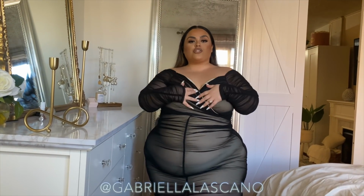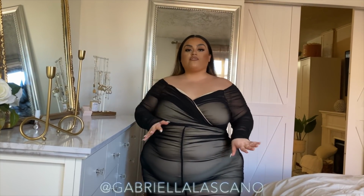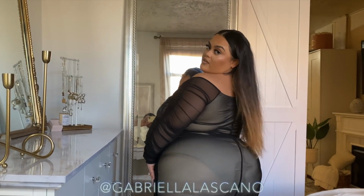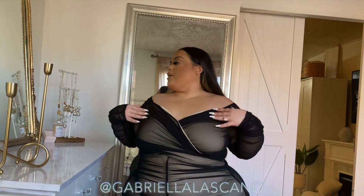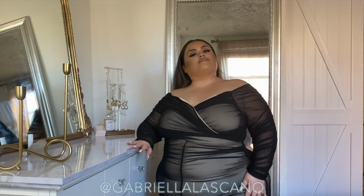And I love the crisscross off the shoulder detail. Sexy without being too revealing, because you get a little neck action. And it's a long sleeve, again, perfect length as well, right over the knee, which is perfect. And I love the black mesh with the nude underneath. It's just like the sexiest, perfect date night dress. I am obsessed.